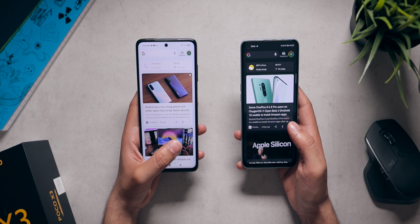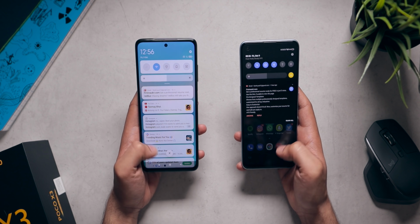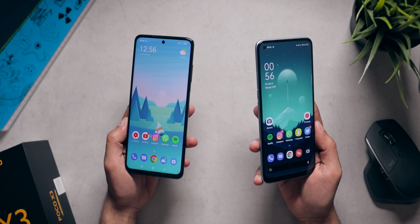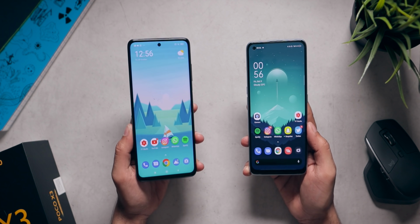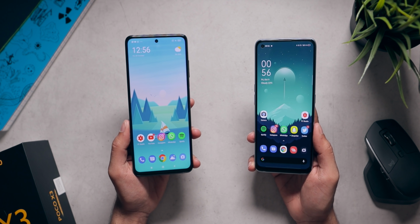Poco X3 comes with a 120Hz LCD display, and on the other hand, Realme 7 Pro comes with a 60Hz AMOLED display. I have talked about this topic in the past, but let's talk about it again. 120Hz LCD versus 60Hz AMOLED. Which one should you go for? The answer is actually pretty simple. It comes down to your use.